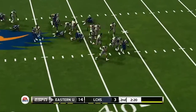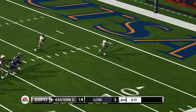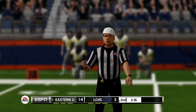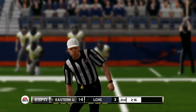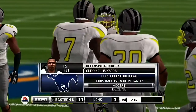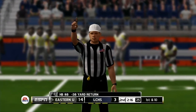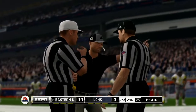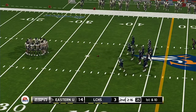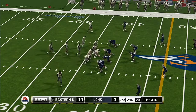He's at midfield, looking for the corner. The 10. He scores. What a play. Don't get too excited at home, folks, because I think this one is coming back. Here it is. That one will put the offense in a hole, and they'll try to get some of that back on this upcoming play. It's first and 10. Ball on the 37-yard line.